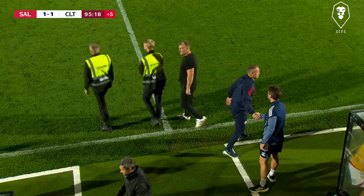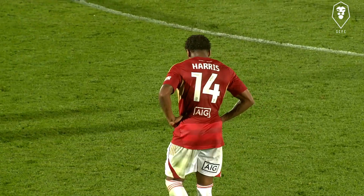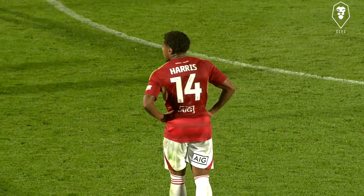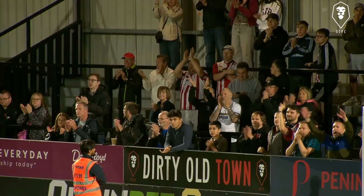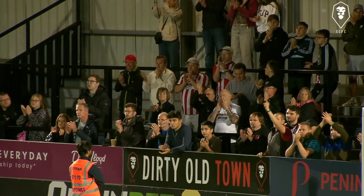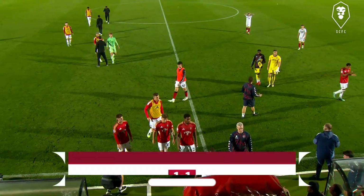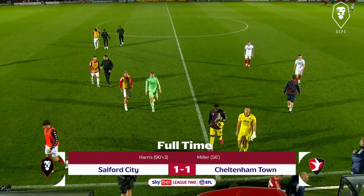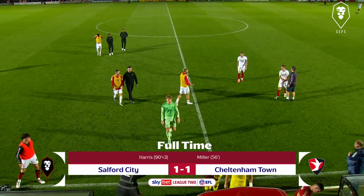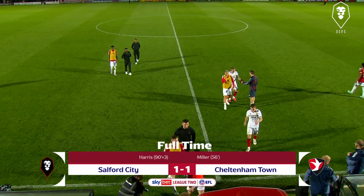And that is full-time here at the Peninsula Stadium, and it's honours even. It's finished one apiece here between Salford City and Cheltenham Town, weathering the late surge from Salford City, which did result in a late equaliser from Kadeem Harris, but in the end Cheltenham Town had time on their side and have held on here for their first point of the season. On a Friday night here at the Peninsula Stadium, it's finished Salford City 1, Cheltenham Town 1, and you enjoy the rest of your weekend. You take care. Bye-bye.